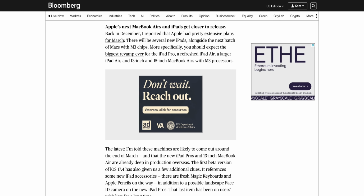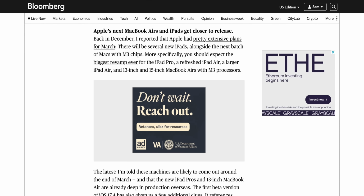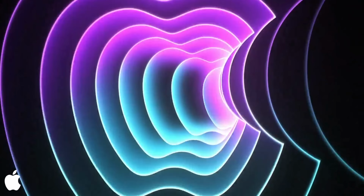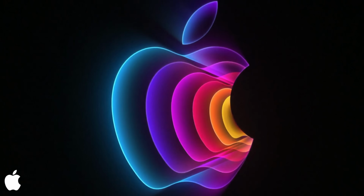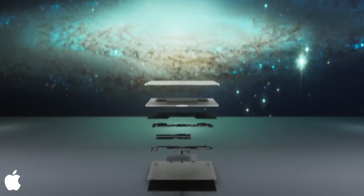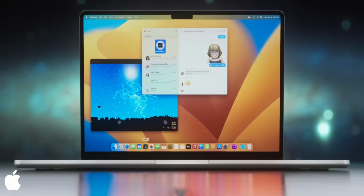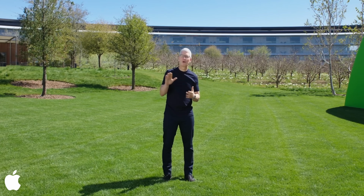But first, how do we actually know that Apple's holding a March event? Because at the time of recording this, Apple has not sent out press invitations. Well, this information comes courtesy of Bloomberg's Mark Gurman and a number of other credible industry sources who've been reporting for weeks at this point that a new product launch from Apple is imminent, specifically citing that new devices like iPads and MacBooks are already in active production overseas, and that almost always indicates a launch is happening really soon. Plus the fact that Apple usually holds an event in March, and this just lines up with that.